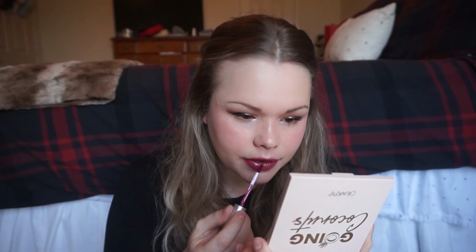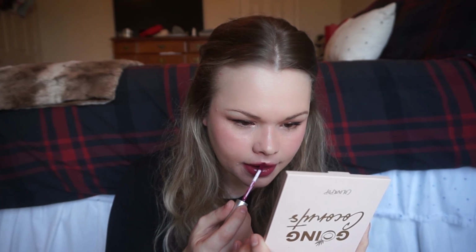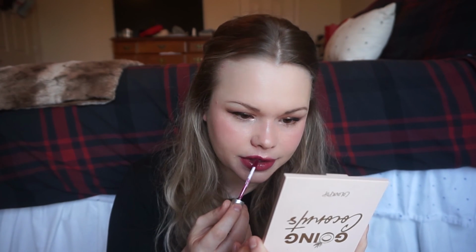It does dry down matte, but I feel like it's not uncomfortable. Also, it's gonna be a little funky because I have the oil on underneath. Oh, I just love that color. Dang. So there you have it.